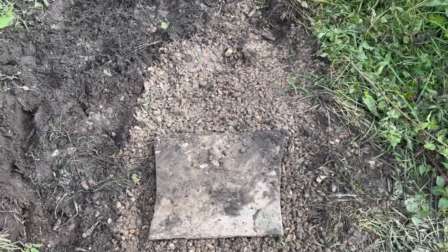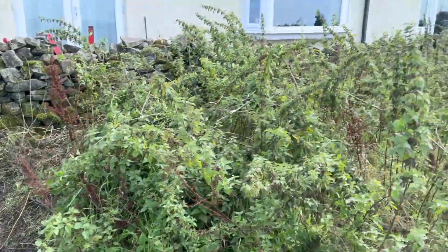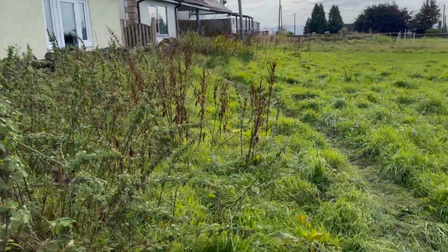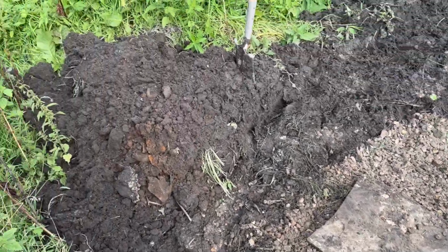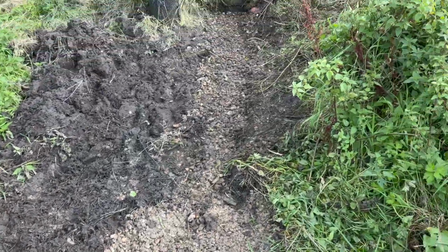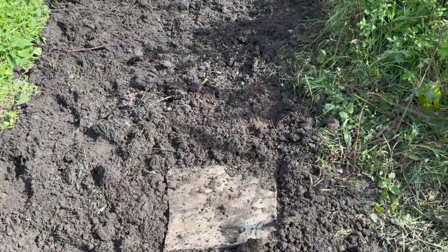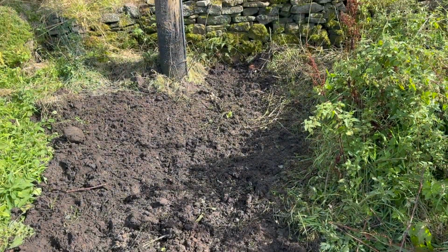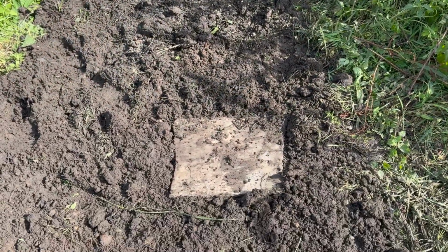Well, that's all the stone covering now. It's hard work wheelbarrowing it all the way from over there. I've made a nice path. Anyway, now to get that big pile back down here. There you go. Nobody would ever know I've been here. Well, not from the air anyway.